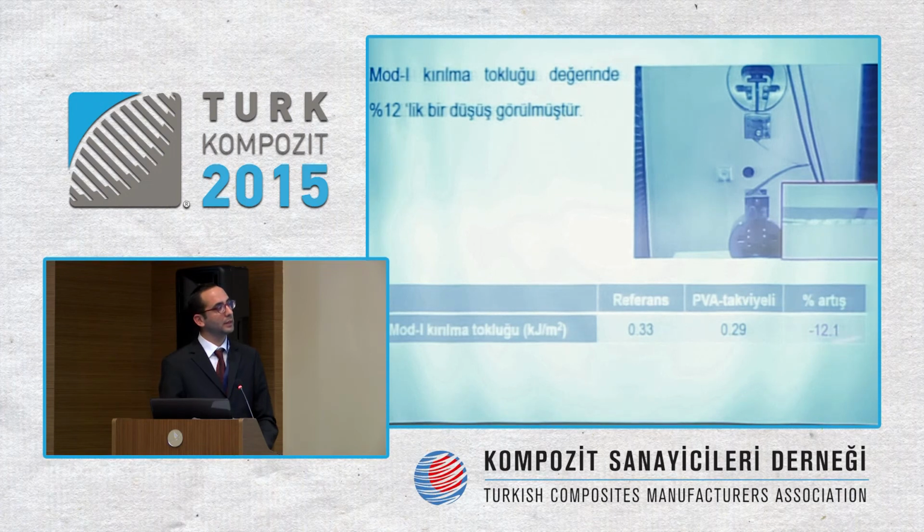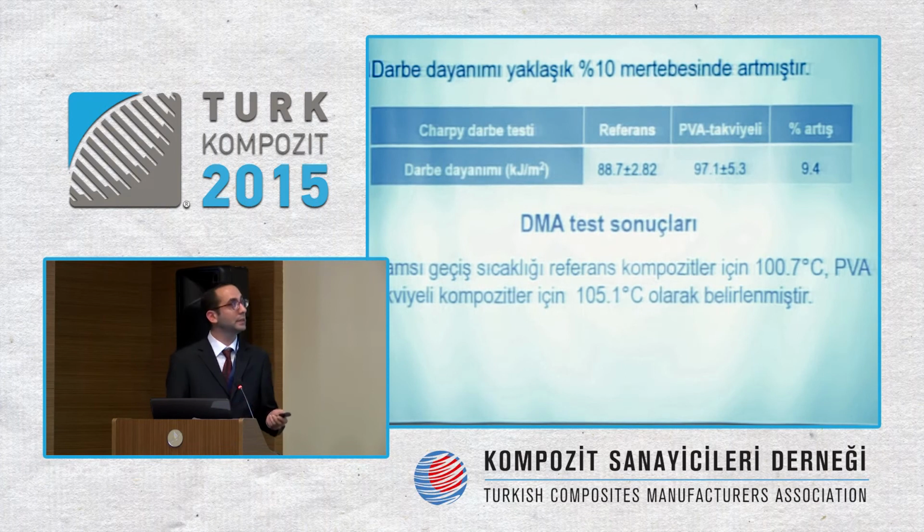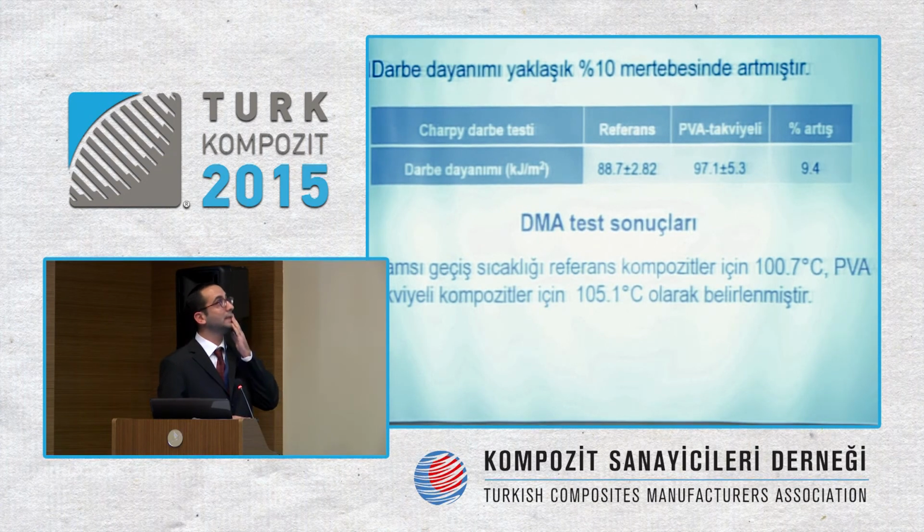And this is related with the damage mechanisms as well, because the damage mechanism decreases the mode 1 breakage toughness, but it can increase the mode 2 breakage toughness, we think. And here, this 12% is tolerable, and with certain additives, nanofibers can be improved. In impact resistance, we have obtained a 10% positive increase, and the DMA test results state that there was a 5 centigrade degrees increase.